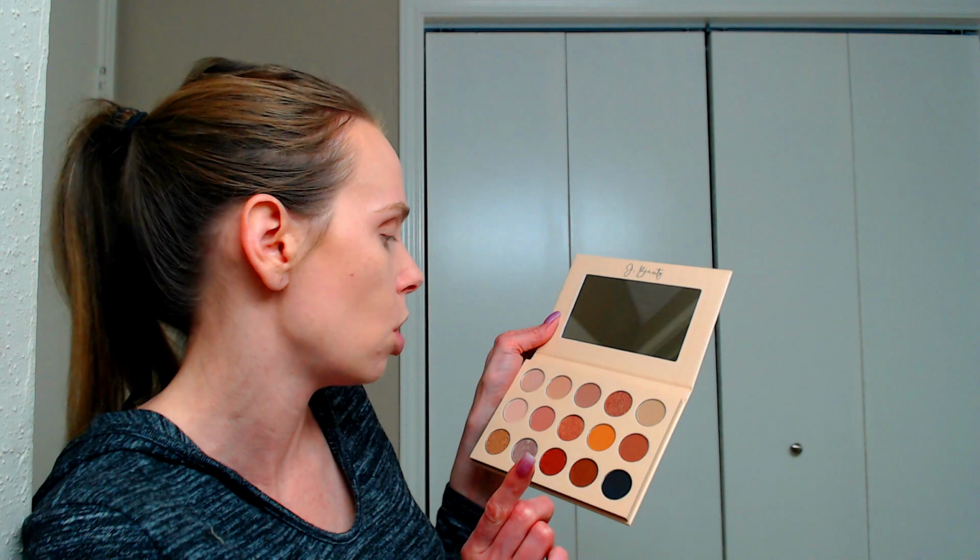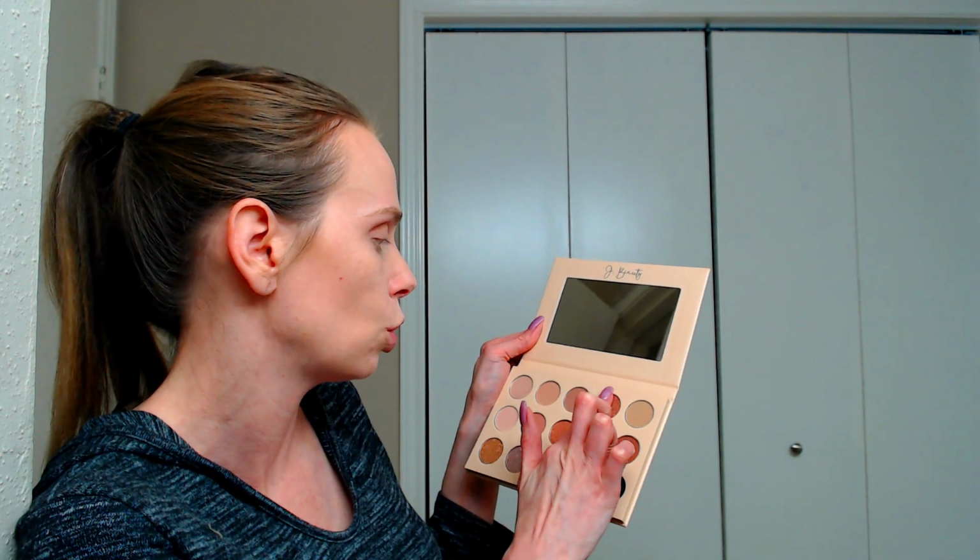All right, so far so good. Looking very neutral. That's okay. If you have office parties to go to or holiday parties where you want to go full out color, I can see this working so far. So now I've got to think about the next color we want to try. Here's a clean finger. I want to swatch this one right here.